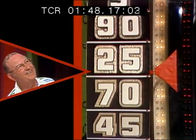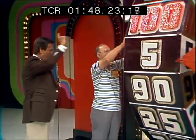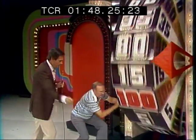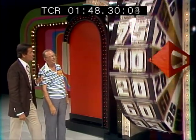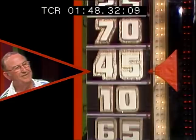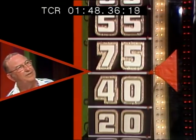Look what is happening here. Is it going to make it? Oh, close, but not enough. Spin it again, Maynard. One nickel is all he has, but yonder it goes. 5 cents. You get 95 cents in this spin, and you have $1,000. One nickel. Here's the 95.